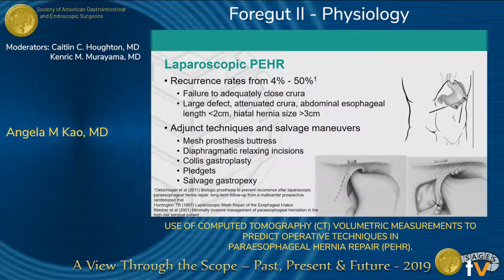To help reduce excess tension on the hiatal closure, adjunct techniques such as use of mesh as well as relaxing incisions have been described. Additionally, in comorbid patients presenting with a volvulus, anterior gastropexy with or without a gastrostomy tube has been described as a salvage maneuver.